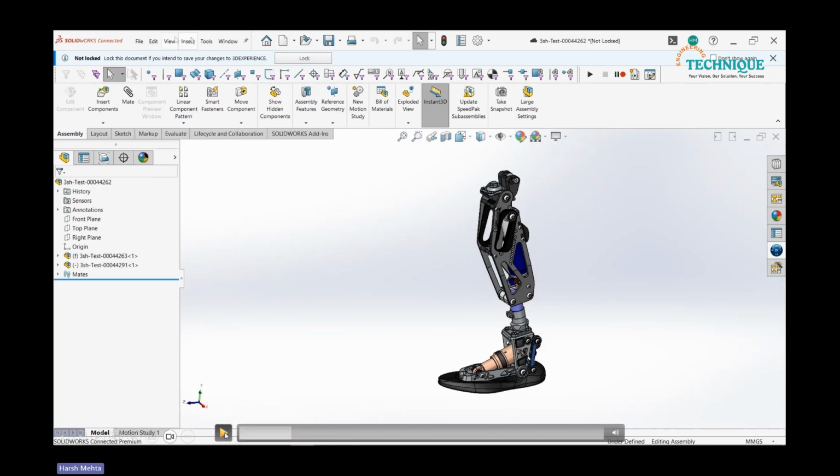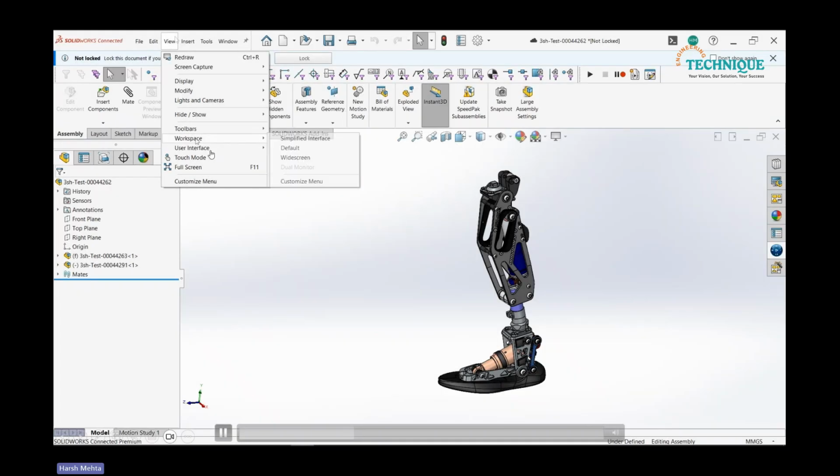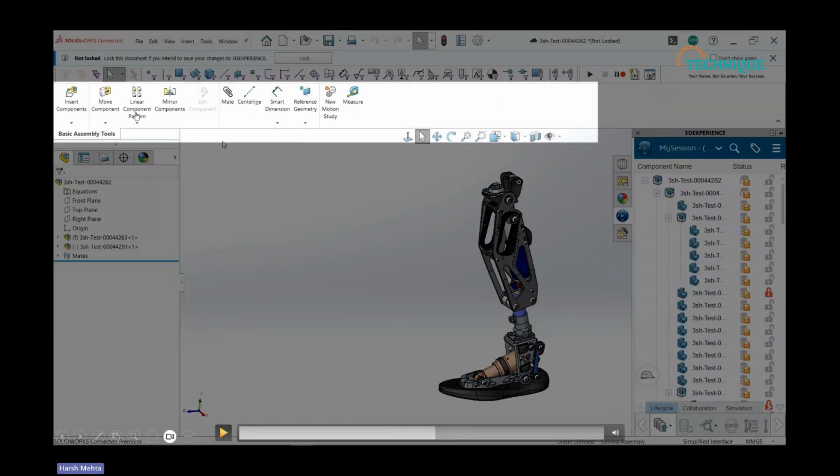So to simplify that, for a better understanding, for example, this is an assembly. In this assembly, we go into a view, and in view there is a workspace, and the first option is simplified interface. Simplified interface compresses all the command managers and creates one basic assembly toolset, which has the basic tools required for the assembly, like insert component, move component, and so on. Measure is also there, and as per the requirement we can use it from here.